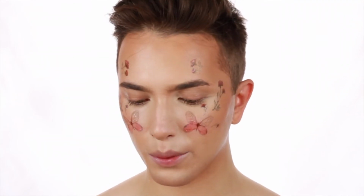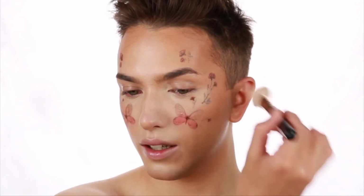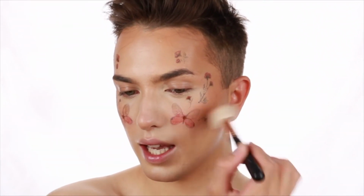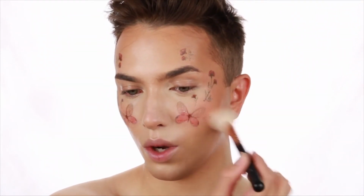And to bring back a little bit more colour to the skin, I'm going to go in with my Anastasia Beverly Hills Blush Trio in the shade Peachy Love. Taking all three colours on a Morphe R14 brush, I'm just going to lightly dab that over the tattoos and over the cheeks. Because it is quite a peachy blush and the tattoos are quite red toned, it's not going to hide them too much. If anything, it'll bring a little bit of colour to them again.